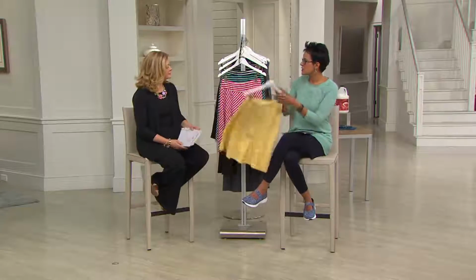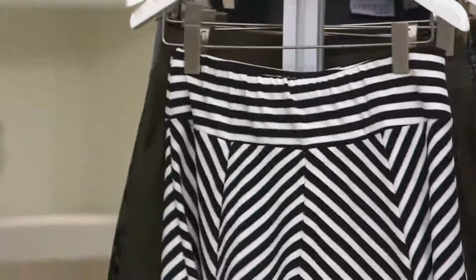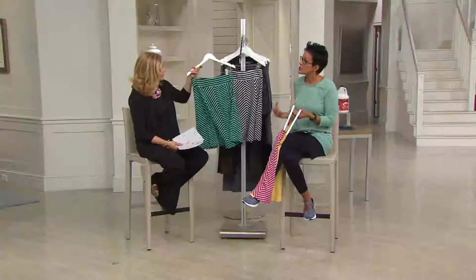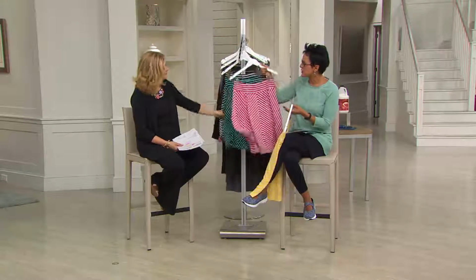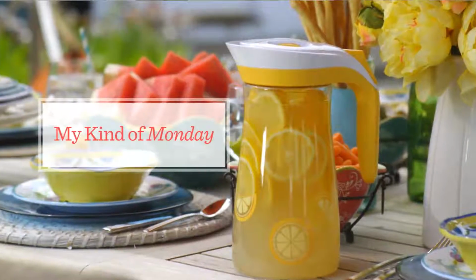Pick a color. You've got the yellow, the raspberry, the malachite, or the black and white. Think about this, so chic with a bright white t-shirt and some little black flats. You are good and bright for your next party. And he really has lined those stripes up perfectly to create that fabulous chevron. Okay. All right, you can find more on QVC.